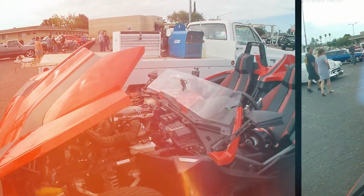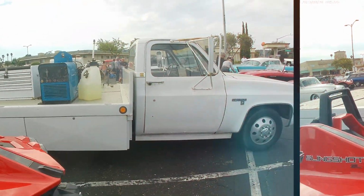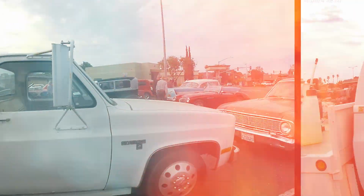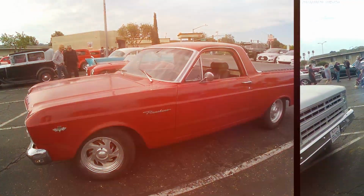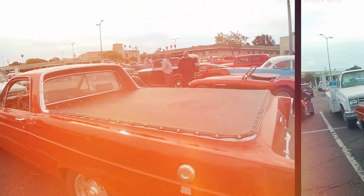Mopar action. Of course, old slingshot. Get you where you need to go in style. Love this work truck. Land a helicopter on the back of this thing if you have to. Haha. Ford Ranchero 289. She's looking pretty good. Pretty nice.